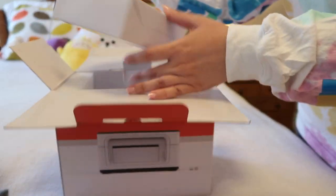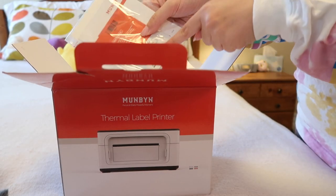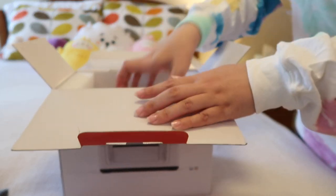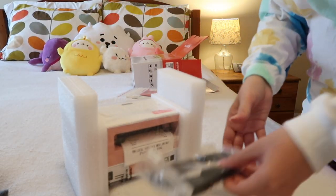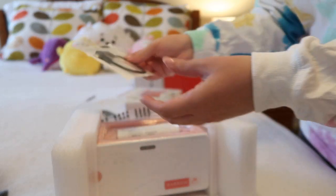So, okay, let's see. Here's what I am looking at here. The power, some manuals. Oh, it comes with a little USB stick thing, which I'm not quite sure what that entails. Oh my gosh, I'm so excited. Oh, it's so little. I'm so happy that it's small. Okay, we've got a cord. Let's see. Another thing.